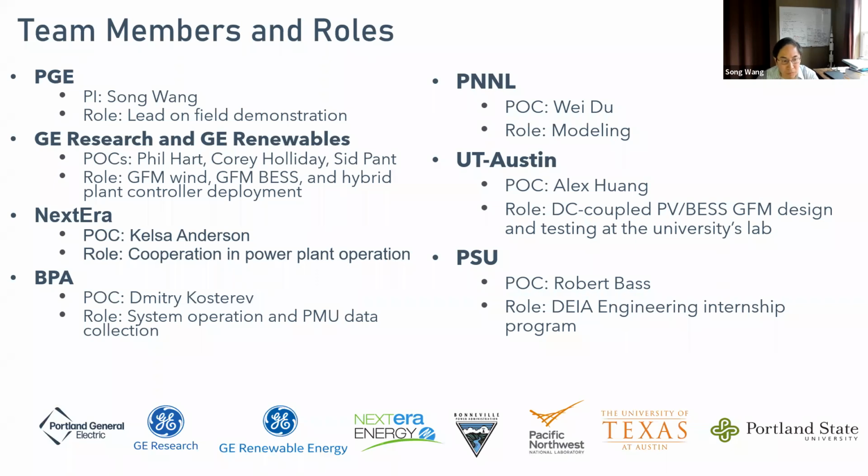And BPA, who is the regional transmission provider and operator, maintains a closely linked transmission system with PGE's. Their team, consisting of planners, operation engineers, and PMU data management engineers, will collaborate with us on year-round operation and planning efforts. They will assist in setting up all kinds of different operating environments and collecting data through their PMU network in the Northwest during the demonstration. And they will also collaborate on the pre-demonstration studies.